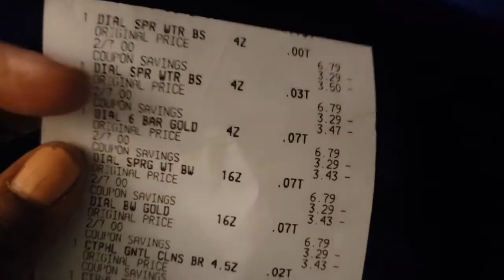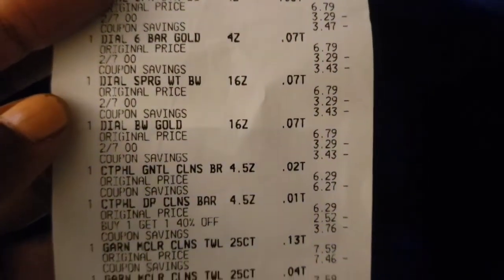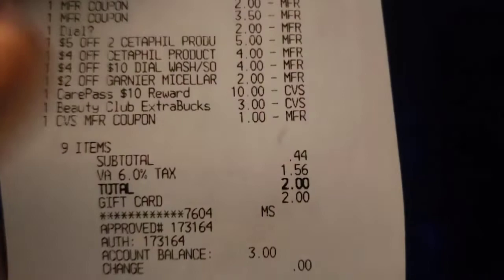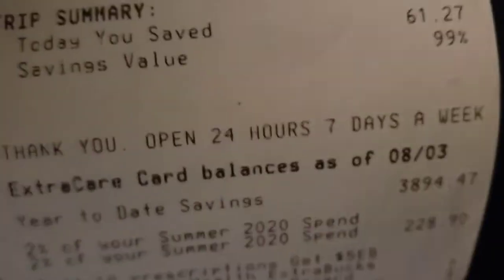You'll see the bar soap, the bar soap, the bar soap, the bar soap, but only two of the body wash. She forgot to scan the other body wash. So that's why my other $4 coupon didn't come off. It ended up being 44 cents subtotal. Again, I used the Fetch gift card, so it didn't cost me anything out of pocket.